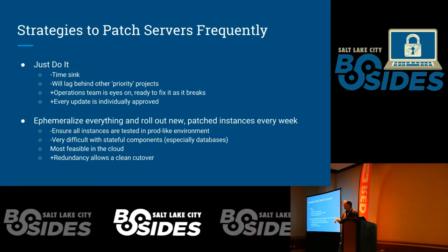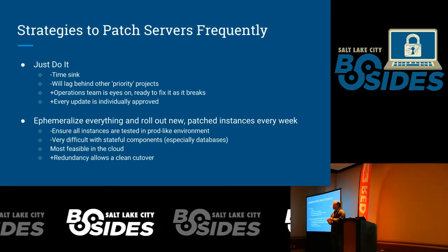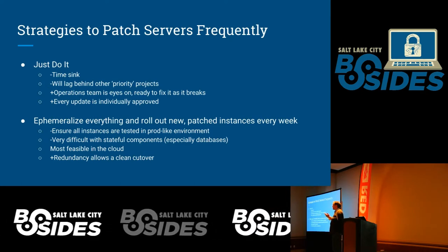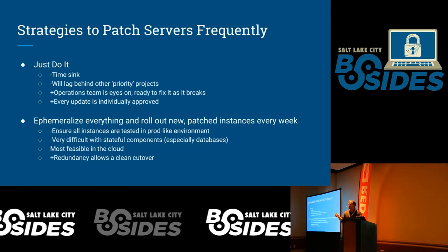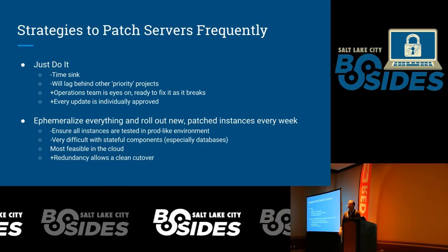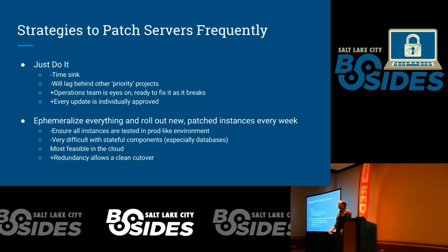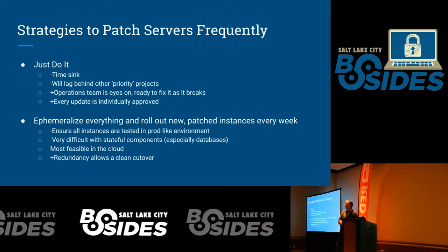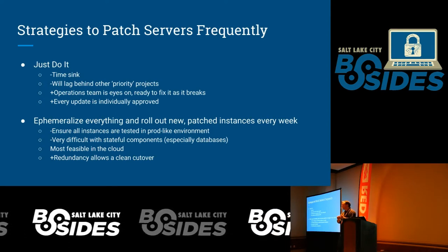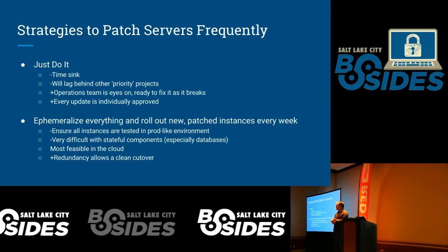The next strategy that I threw up here is a more modern strategy that I've seen a few places trying to implement. It's ephemeralizing everything. You identify all the instances that can be stateless, design things to be as stateless as possible, and then just get rid of them on a regular basis. Don't update them. Make a new one. So you put a new one in place, and for this to work well, you've got to make sure that you have that prod-like environment to test them in before you put them out there, or else you're going to have surprises.